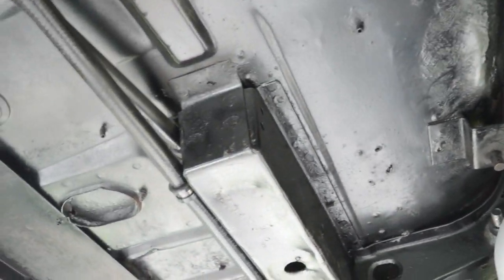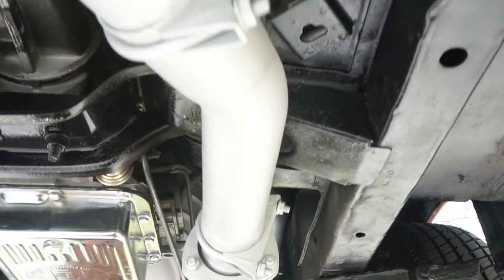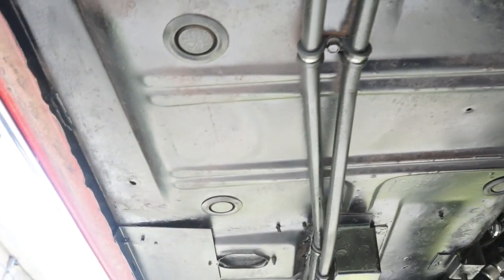Both our frame rails on the driver's side and the passenger side are in good condition. Let's have a look at the floor pans. When you're looking at floor pans, you want to look at any areas that were patched or sectioned in. Here's the driver's side, where it starts and where it ends. We'll give you a nice pan of that.